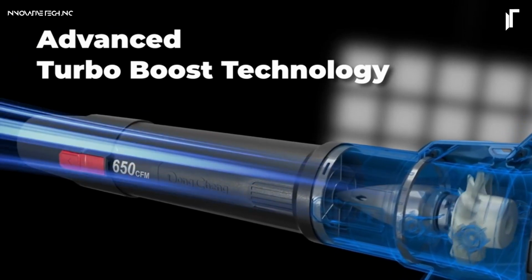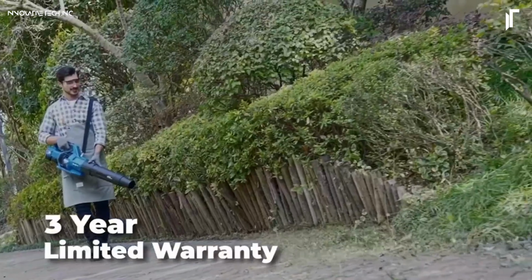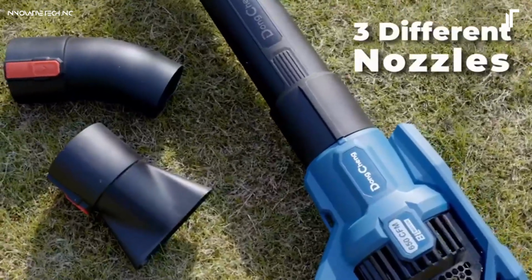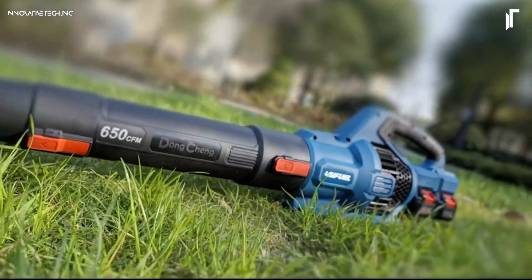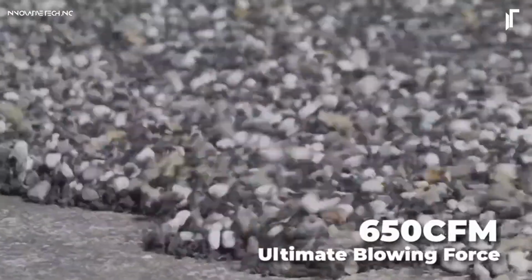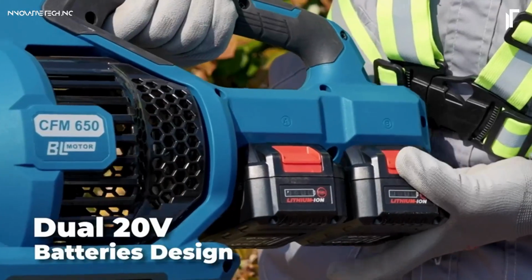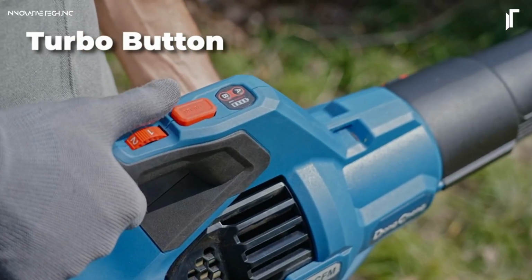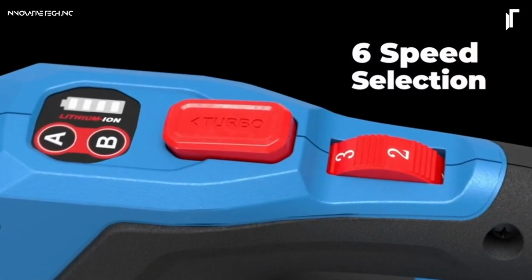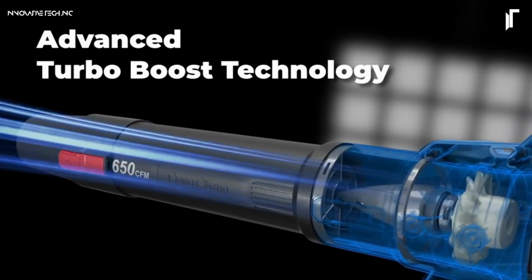When more power is required, its turbo mode provides 10 minutes of high-speed operation at a blazing 140 mph, all while the brushless motor guarantees quieter performance and less frequent maintenance. The adjustable speed settings, paired with a comfortable shoulder strap, offer users both flexibility and ease, ensuring the blower feels as efficient in your hands as it is powerful in performance.